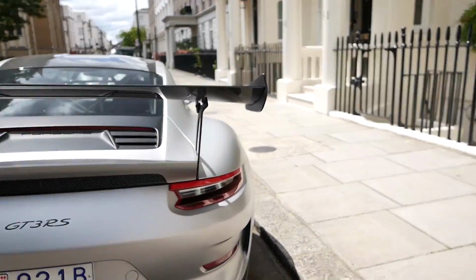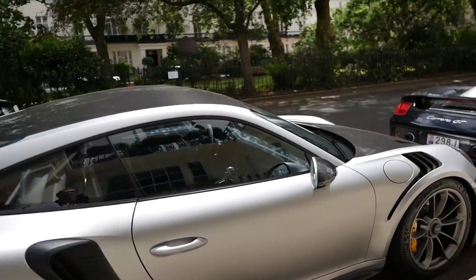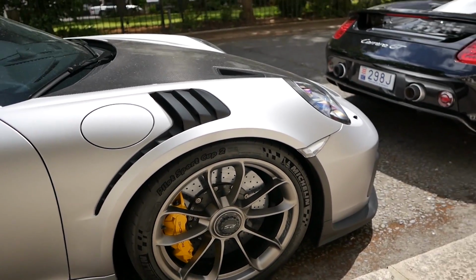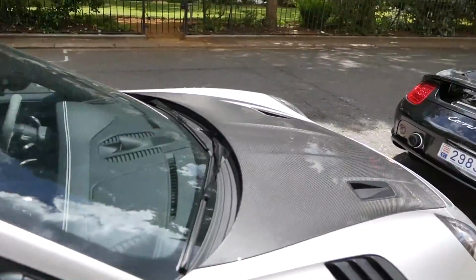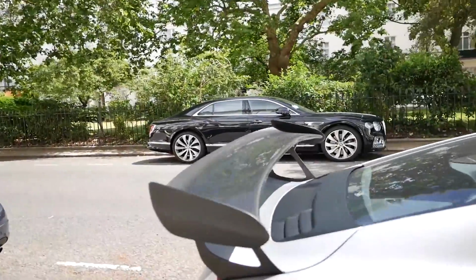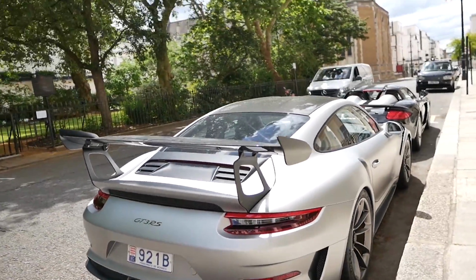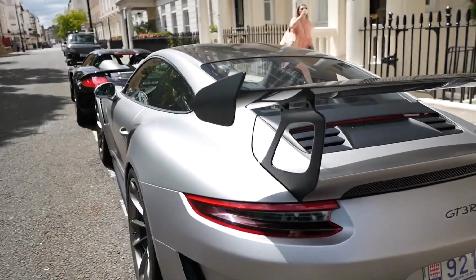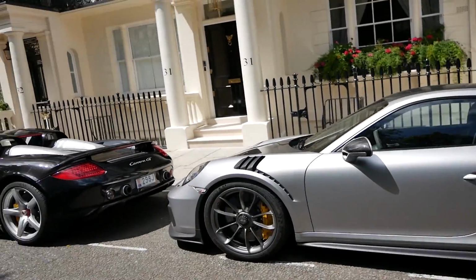So yeah, this particular GT3 RS is a Weissach pack as well, so it's like one of the best spec GT3s as well. It doesn't have the Weissach magnesium wheels, but it does have that awesome titanium roll cage, the full carbon bonnet, carbon roof, and that wing is massive. Not as big as the Senna that we saw parked here previously, but it's still a very big wing. Yeah, I'm kind of speechless. How could you have both of these cars? Amazing.